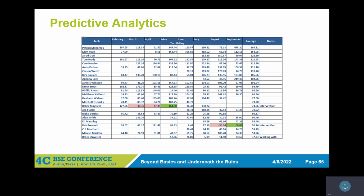At the end of the day, our primary goal is no harm to the environment, right? We all want to protect the air we breathe, the land we're on, and the water we drink. But the secondary goal is that we all want to be prepared for these audits and have good audits. That really is, at the end of the day, the report card of what everybody in here does.